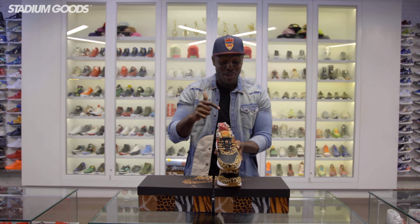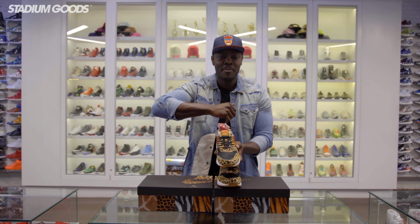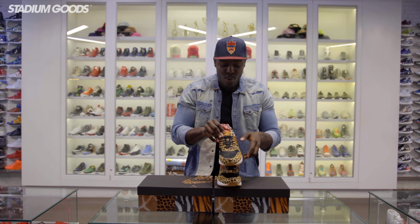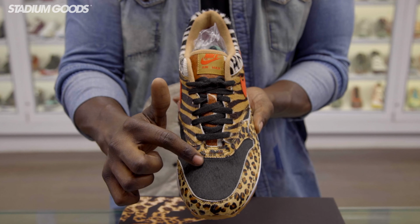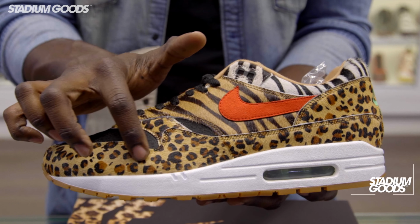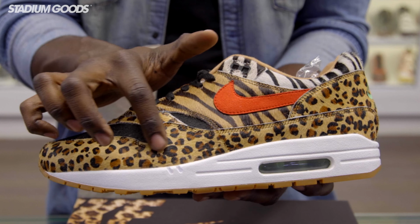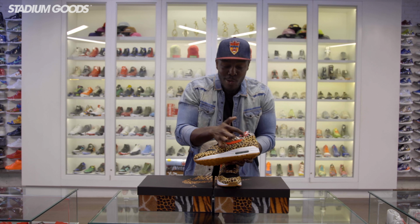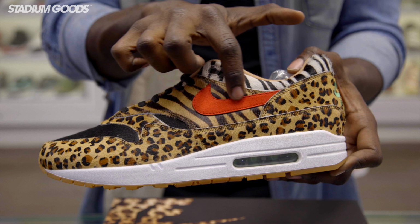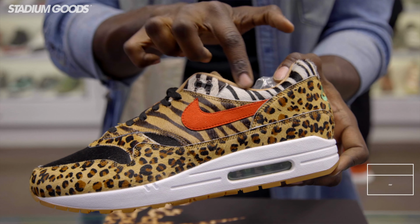I know one of them for sure, but the others, I don't want to quote them wrong. So please, you guys, let me know in the comments which animal is represented on each part of this shoe. We've got the faux here right in the front with the black, full black. We've got the other print here right above the outsole area. I'm not sure if this is cheetah, leopard, one of these animals in the jungle. Shout out to Wakanda. We've got the red swoosh here. Right here, see this one right here? This is a zebra. I know this is zebra hair right here.